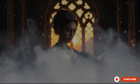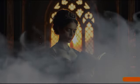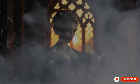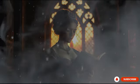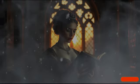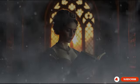An odd little custom survived in some northern regions. People smeared animal fat along the base of their walls to block out drafts and discourage insects. It sounds unpleasant, but it sealed gaps better than clay alone, and added an unexpected benefit. The smell kept rats away. Imagine that, the faint scent of tallow mingling with wood smoke, a fragrance only a medieval winter could invent.